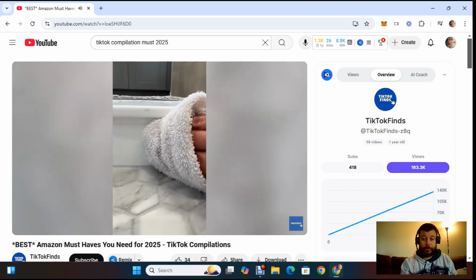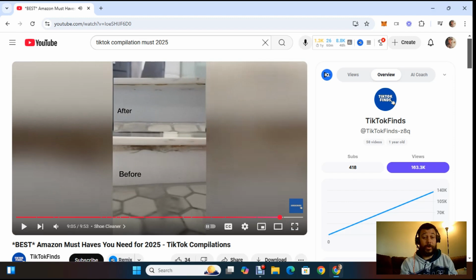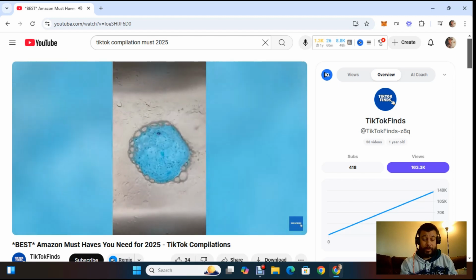It helps to get rid of and prevent mold on your showers, tiles, and grout. Simply, yo, if you got that much mold, you have a problem. Apply and wipe off. And your number one favorite, drop this biodegradable packet into your garbage disposal to get rid of mildew and smells.